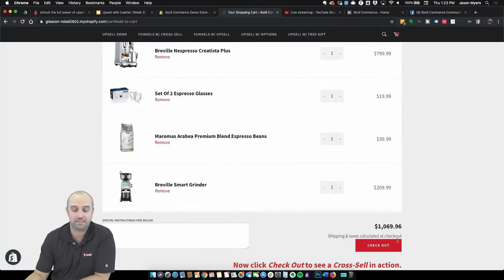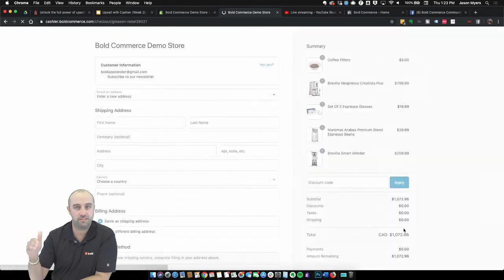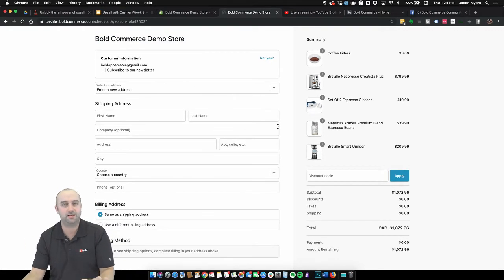But let's go ahead and add this. And now we're going into the checkout. Now this is Cashier. This is a demo store that I haven't styled at all. This is just default styling. I haven't put in a logo or header or anything, but you can completely customize this any way you want. You can customize the URL to brand it your own.